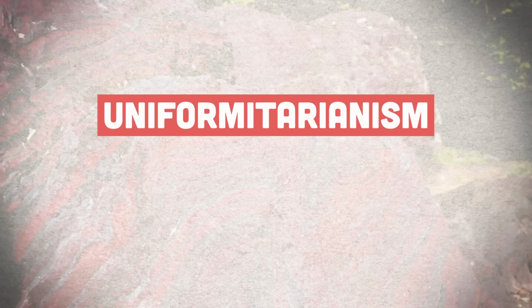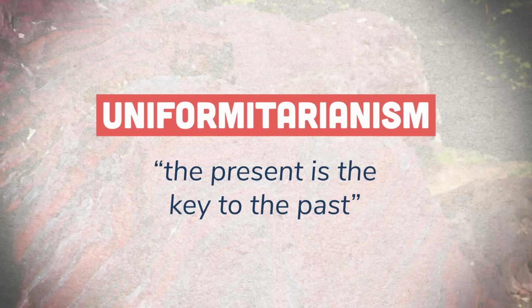This principle Dr. Cannon just mentioned is called uniformitarianism. It's sometimes described as "the present is the key to the past," and it's been a guiding light in geology since about the 1830s. Uniformitarianism is the idea that the Earth changes in slow, uniform ways, and that the processes that are happening today are the same ones that happened in the past.